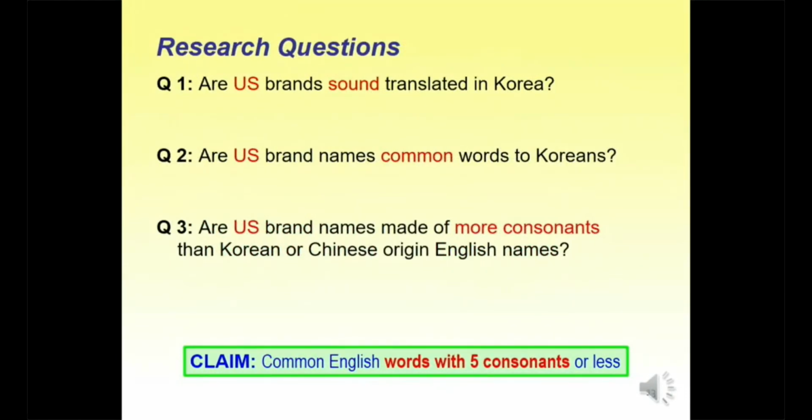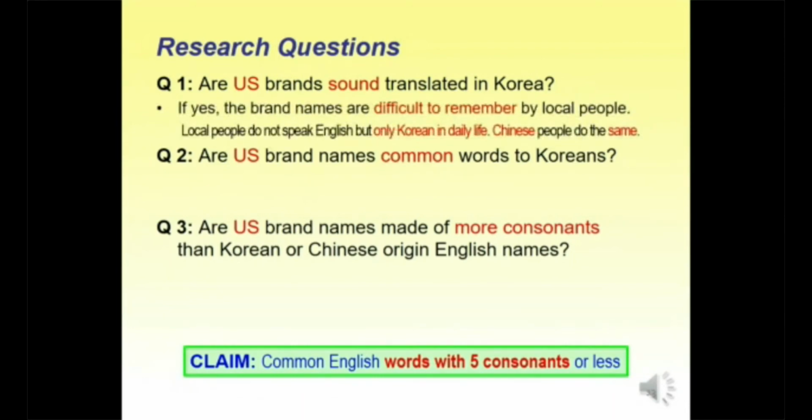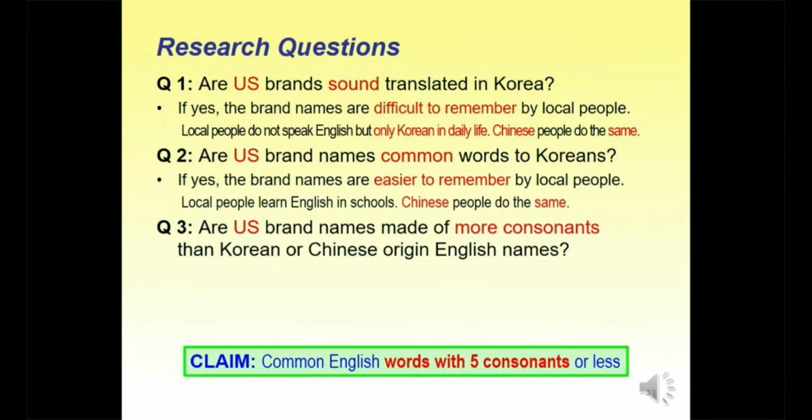So my research questions are the following three questions. Question number 1, are US brands sound translated in Korea? If yes, the brand names are difficult to remember by local people because local people do not speak English, but only Korean in daily life. Chinese people do the same. Question number 2, are US brand names common words to Koreans? If yes, the brand names are easier to remember by local people because local people learn English in schools and Chinese people do the same.